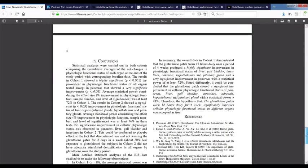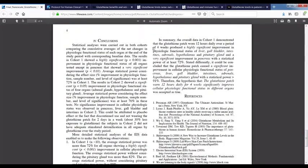So again, in the interest of time, skipping ahead, and you can get this study yourself right in the science section of the website, we see some pretty interesting things. The first thing is that in the first group, who were using the patches 5 days per week, we got a highly significant improvement in the function of the liver, gallbladder, intestines, and so forth. For those of you that follow statistics, you can see we got p-values of 0.001 and 0.01. So these were highly, highly significant findings.